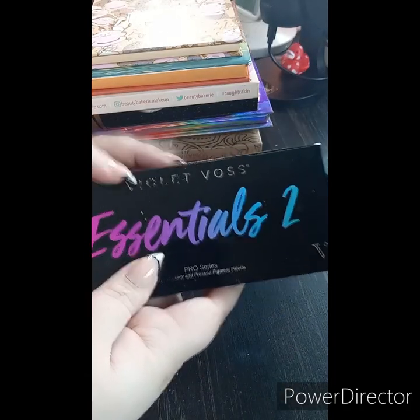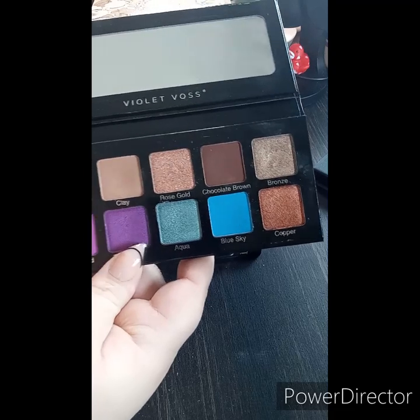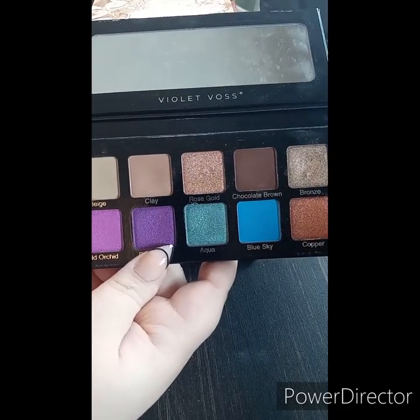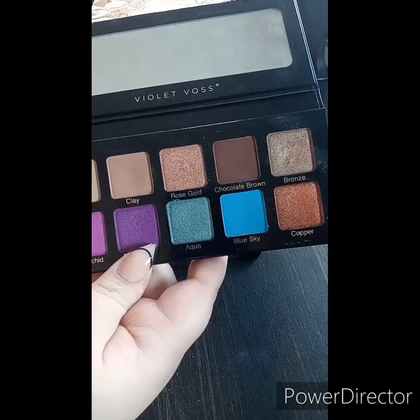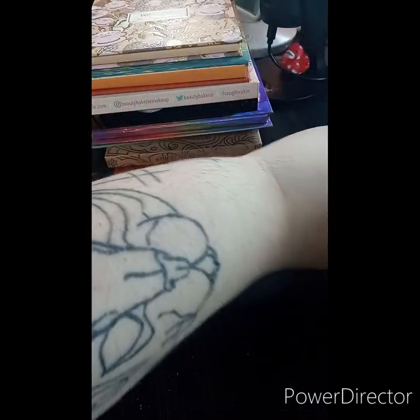I told you how much I love Violet Voss formula. This is the Essentials 2. This was my 2022 Pan That palette. As you can see, there are no pans in it because I started it halfway through the year and didn't really know what I was doing Pan That palette-wise. But I still really enjoy this palette and I want to keep it.